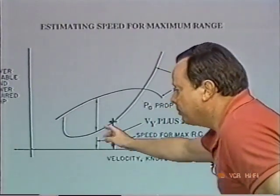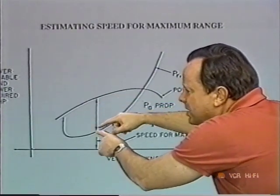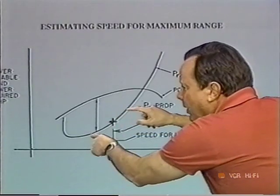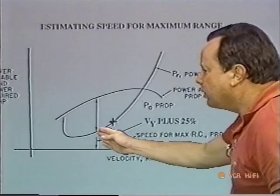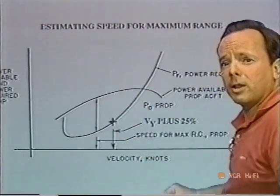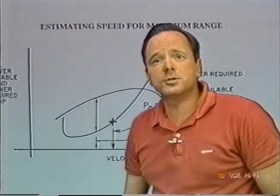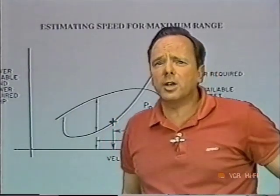And so here we are with best rate of climb, and best rate of climb is that speed that gives you the greatest distance between the power required and the power available. Here's power required down here at the bottom, here's power available at the top, and that gives you the best rate of climb. Now, if you increase that about 25%, you're going to find that due to the engine and propeller efficiencies, best rate of climb speed plus about 25% will give you maximum range. And by the way, you can have a variance of plus or minus 5 knots, and you'll find it's going to make very little difference in maximum range.